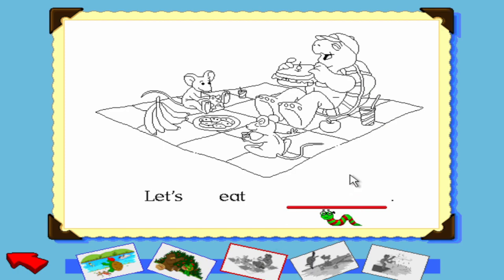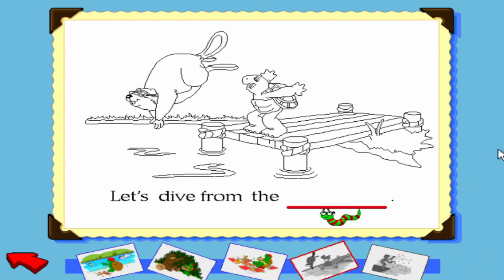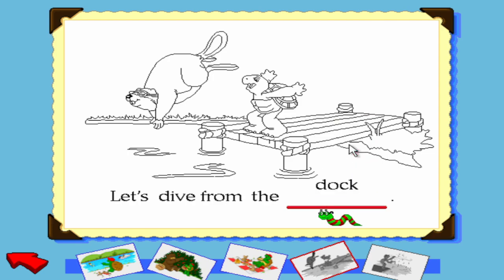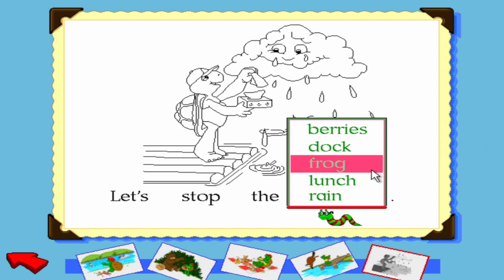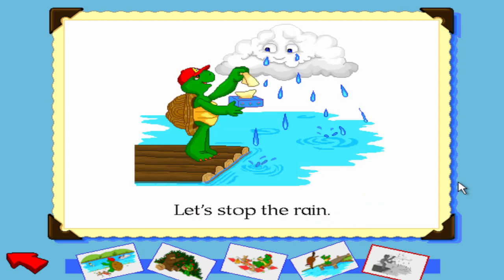Fill in the blank to make a sentence about this picture. Lunch. Let's eat lunch. Super. Fill in the blank to make a sentence about this picture. Dock. Let's dive from the dock. Bingo! Fill in the blank to make a sentence about this picture. Rain. Let's stop the rain. Excellent!